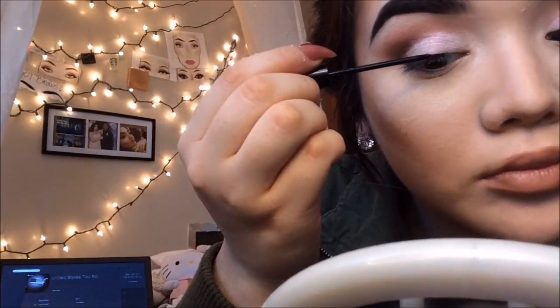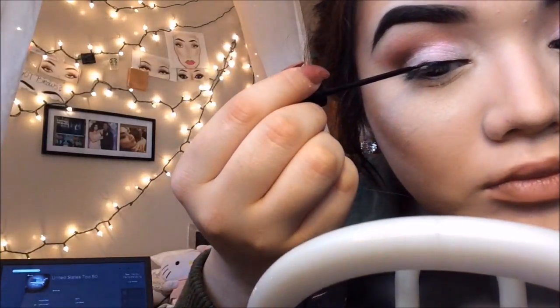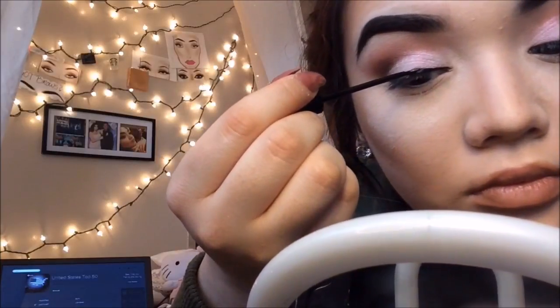So for my eyeliner, I use the NYC liquid eyeliner, and it's actually pretty cheap. It's about $3, $4.